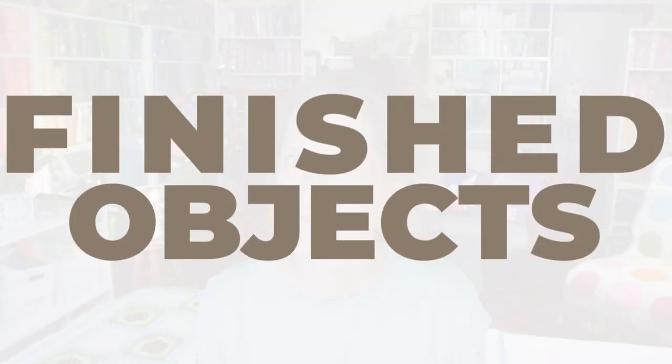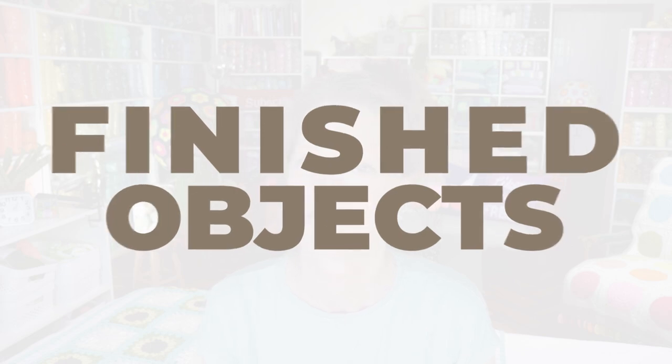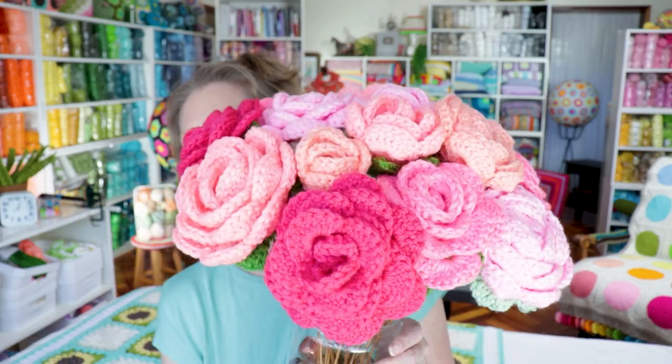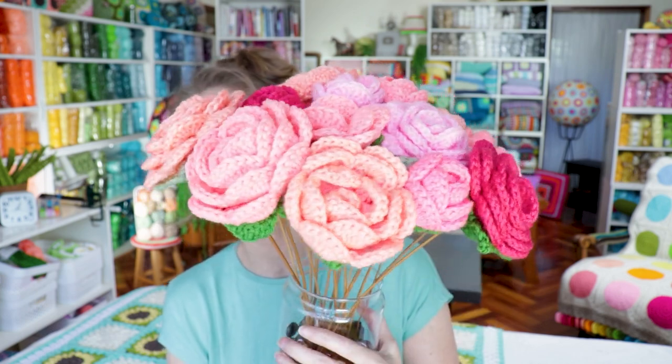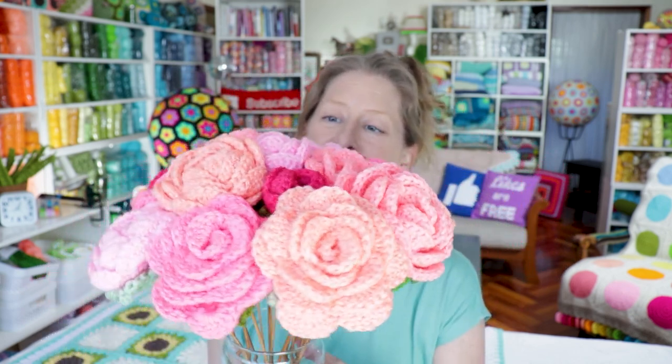So let me start with finished objects. Look at these beauties. So these are two different patterns, but very similar, to make these gorgeous, washable, removable roses. A full bouquet of roses. Isn't that great? I love it. Who doesn't need roses like this? I need them everywhere.